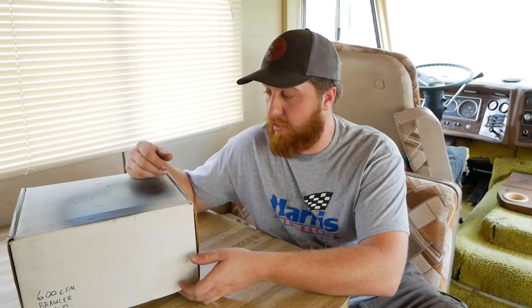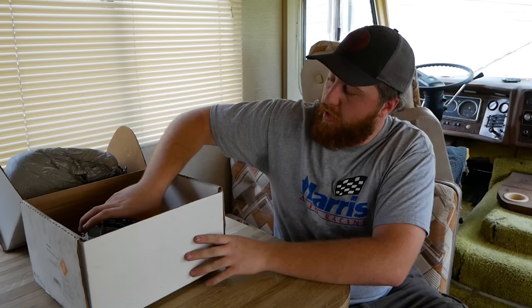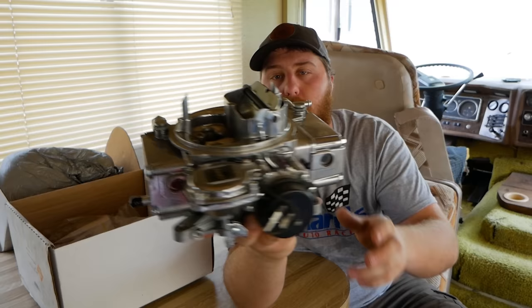So, what we're going to do, while we're still home and not on the side of the road somewhere, is put on a 600 CFM Brawler. This is an economy carb from Holley. It's built by Holley. It's got a few awesome features on it. I'm excited to run this thing.